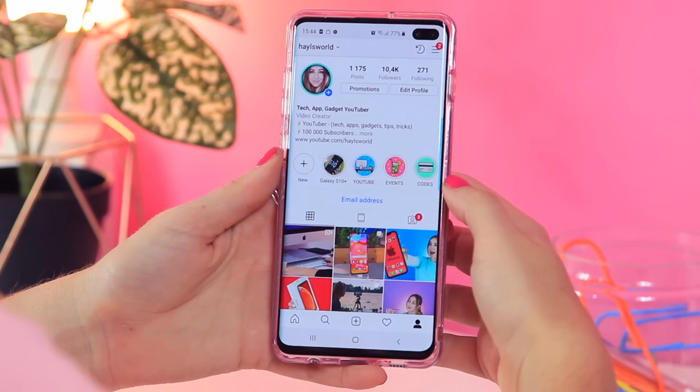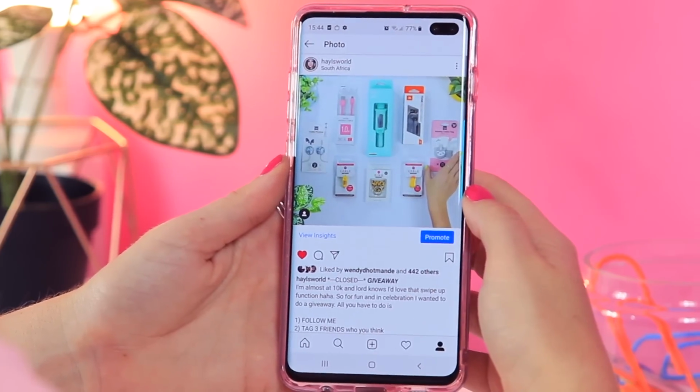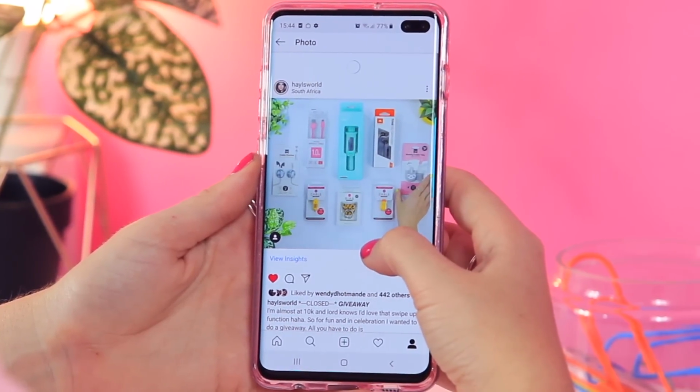Now, my first tip to growing your audience, guys, is consider doing giveaways. So giveaways are really great to grow your audience, and it's a nice way to give back to your audience. So when I do giveaways, what I like to do is find items or things that I really think my audience would love to win, and there's even something that I would love to win if I entered the giveaway.